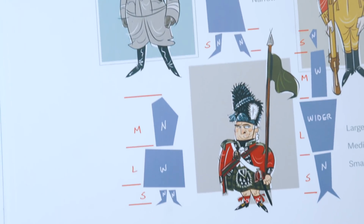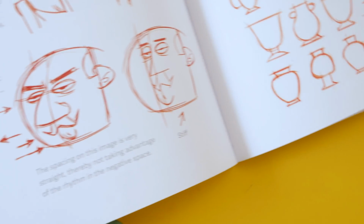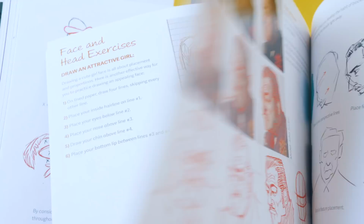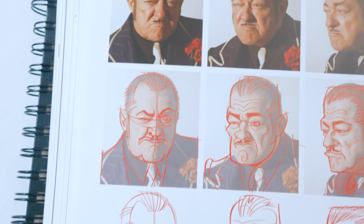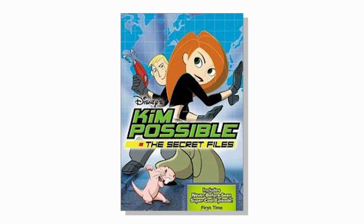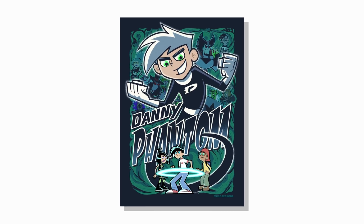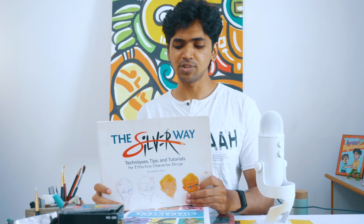It's got so many character design tips and techniques and processes and systems and how you do it, how not to do it. Man, this book is wonderful. This is inside the mind of Stephen Silver. By the way, if you don't know who Stephen Silver is, he's a character designer. I think he designed for Kim Possible and Danny Phantom and I think more comics. He's a big name in the animation industry.